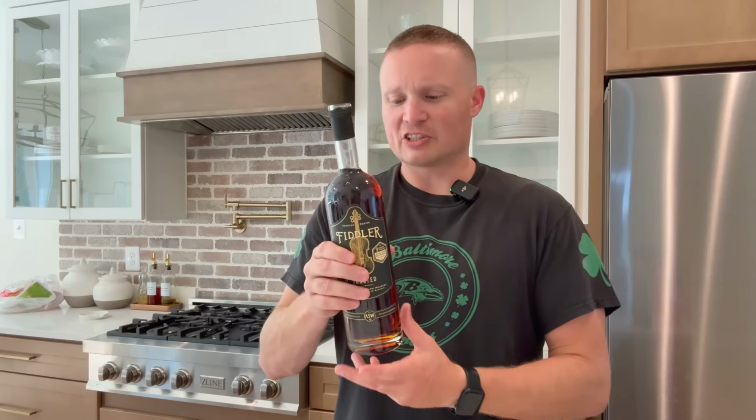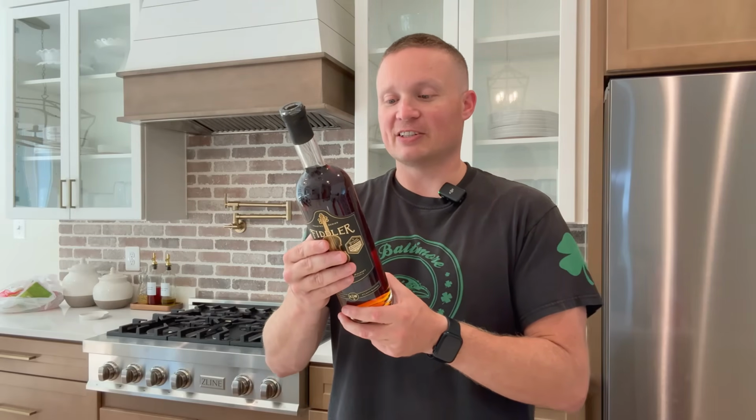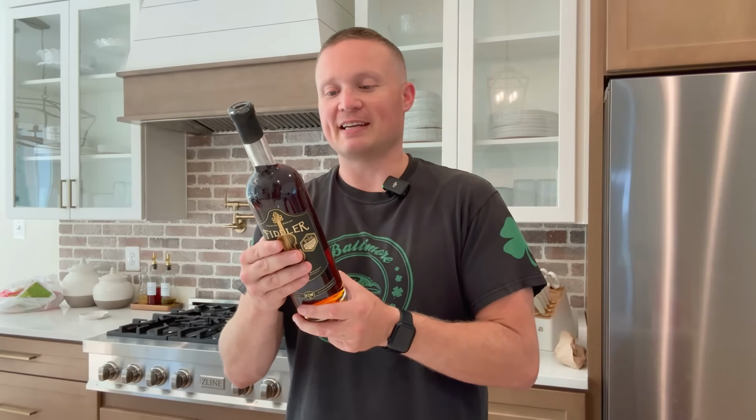Have not had anything Fiddler or from ASW to date, so we're gonna pop the top, get the nosing straight out of the bottle. Ooh, smells delicious. Delicious toasted creme brulee. Does say it is distilled in Indiana, finished and bottled by ASW Distillery.